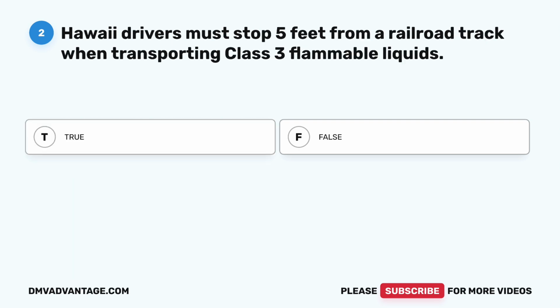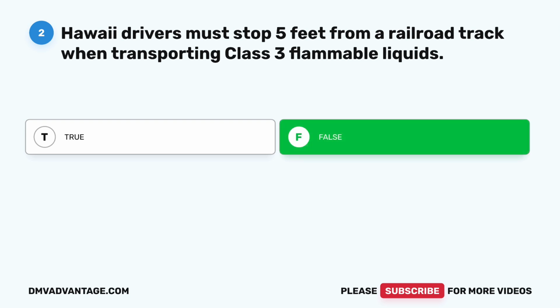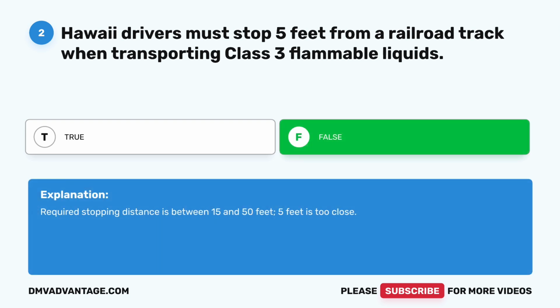Question 2. Hawaii drivers must stop 5 feet from a railroad track when transporting Class 3 flammable liquids. True or false? False. Required stopping distance is between 15 and 50 feet. 5 feet is too close.